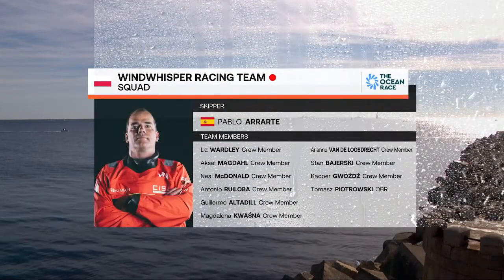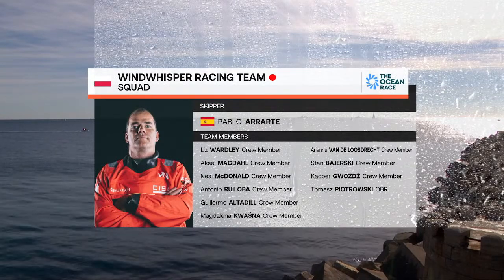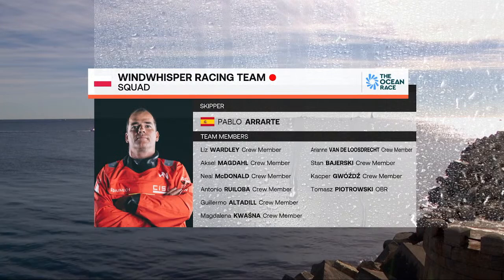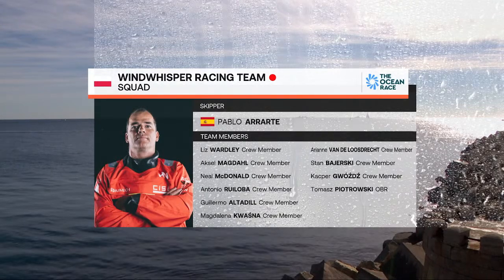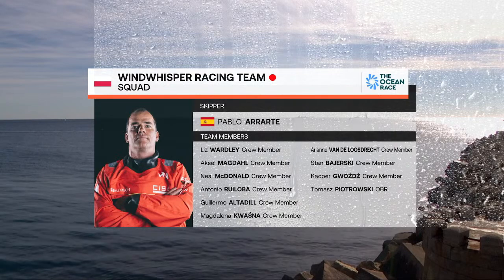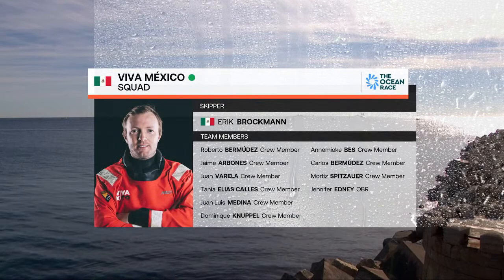Wind Whisperer Racing Team and skipper Pablo Arate. Now, they won the in-port race here in Alicante, stretching away from the rest of the field as the wind went light. Now, this 4-time Ocean Race veteran will be hoping to do the same as Stage 1 gets underway today. Mexico won the Ocean Race in 1973.